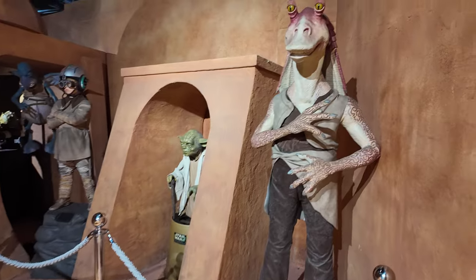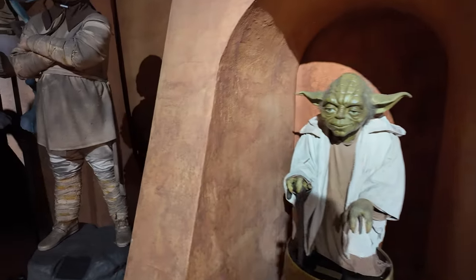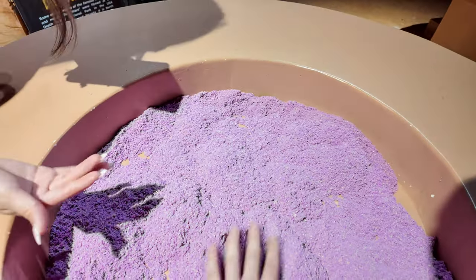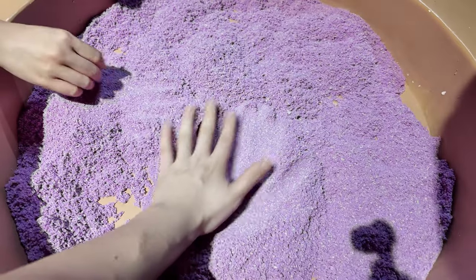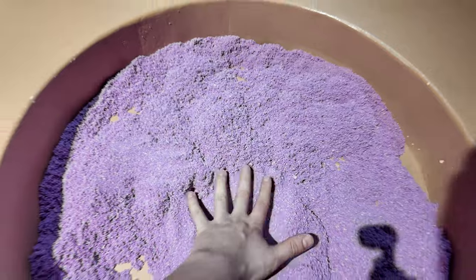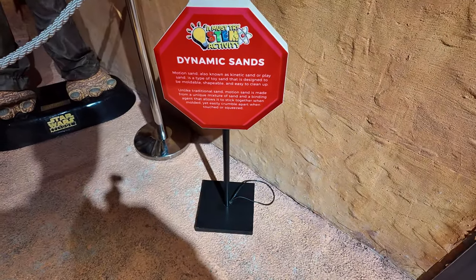Jar Jar Binks. Hello. Yoda. Anakin Skywalker, and we have Watto. We are still fascinated by the sand. There we go, guys. Got the name for a dynamic sand.